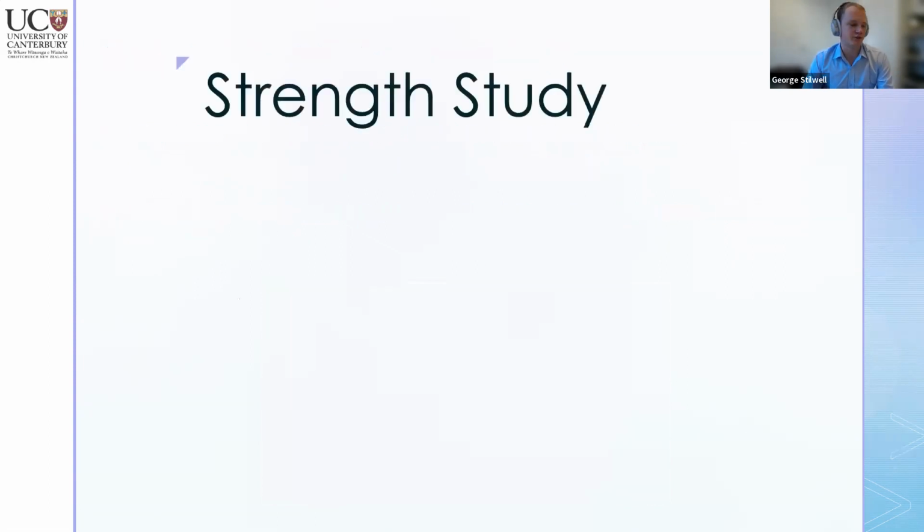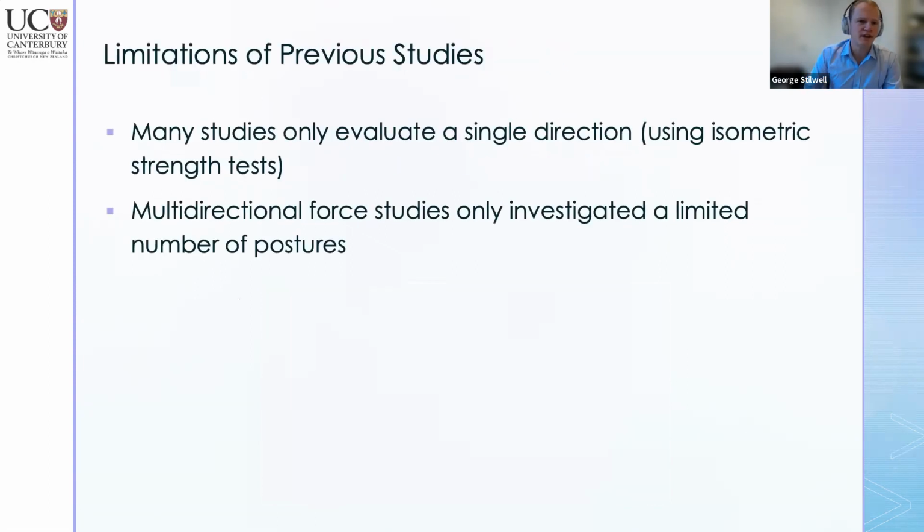Cool. So starting off with the strength study. Previous work that has been done using isometric strength tests, so strength tests where the person doesn't move, have only evaluated a single direction. So if they were measuring a range of points, they would only be looking at, say, push strength, pushing just horizontally forward. The few studies that did look at multi-directional force, so forces in a number of directions, whether that's in a single plane or in all directions, they only looked at a limited number of postures.